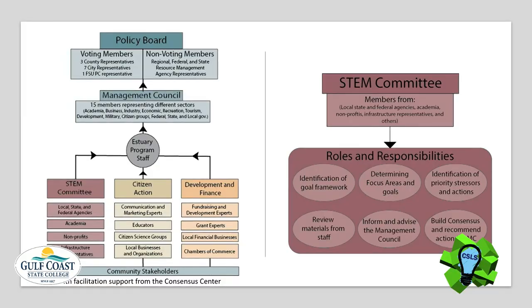Ultimately, this is all going to go and feed up to those recommendations to the management council. So everything we're doing, we're making the outline, we're making the goal framework, all of that's going to go up to the management council, and they're going to say, yeah, we kind of like this, what about this, and then we'll take it further from there.